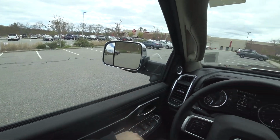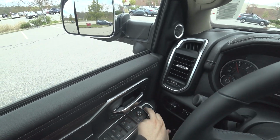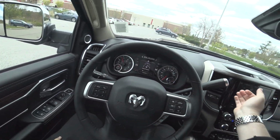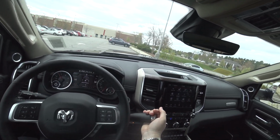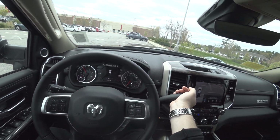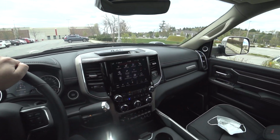Also, the blind spot mirrors are power adjustable. It's the first time I've ever seen that. I just push this button to switch between the two mirrors. Oh, also, I don't think it's aftermarket. You have a backup beeper. That's pretty cool.